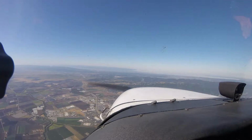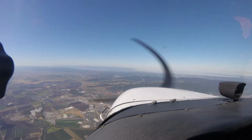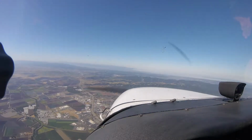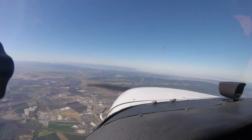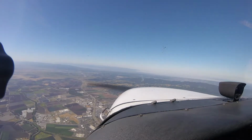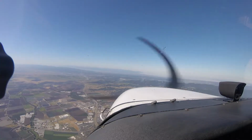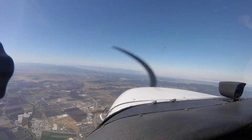So now I see how it gets closer. It's about 3 degrees per, actually it's 3 degrees per second. That's what it really works out to. So I'll keep that in mind. 3 degrees equals 1 second. Okay.